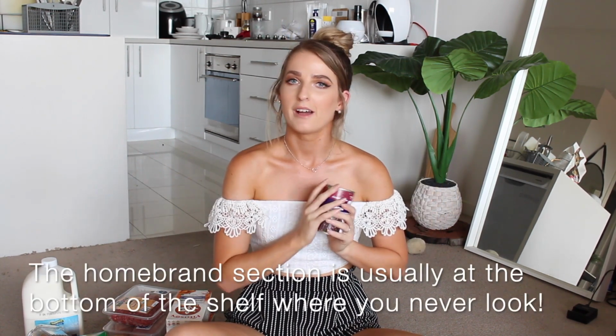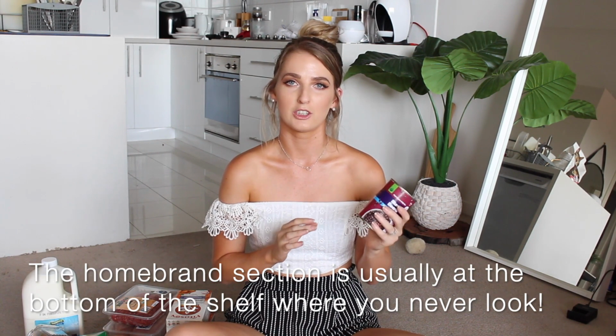So this can of no added salt black beans cost me 80 cents, but there's another brand that Woolworths sells that's $1.30 for the exact same amount of grams and the exact same item, no added salt black beans. They're literally the same thing, but the home brand is 80 cents and the other one is $1.30. And same with diced tomatoes and things like that. The home brand version is always the cheaper option, and I really don't find there's much difference between the branded and the home branded.